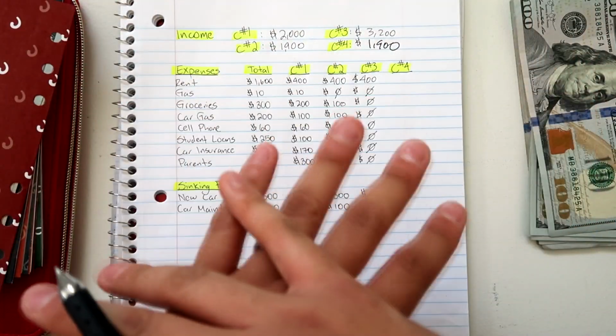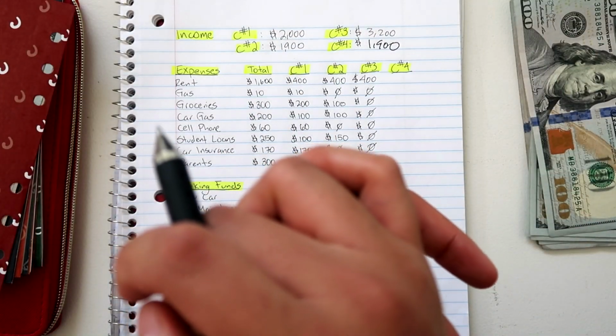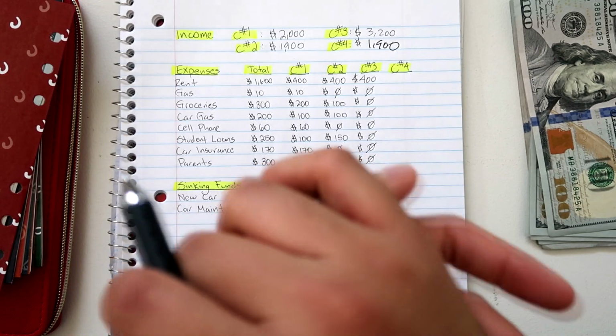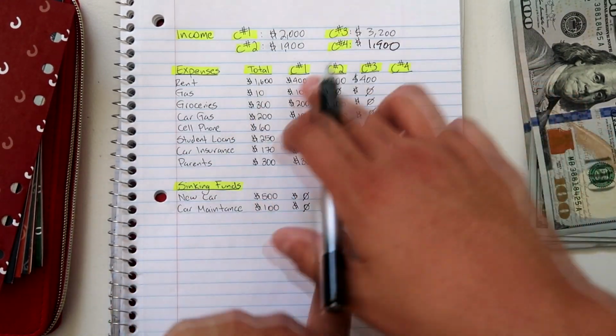That's why the cash envelope system is such a great way to start, especially for us since we're a newly married couple. We actually reach our 6 months of being married April 19th, so that's pretty cool.